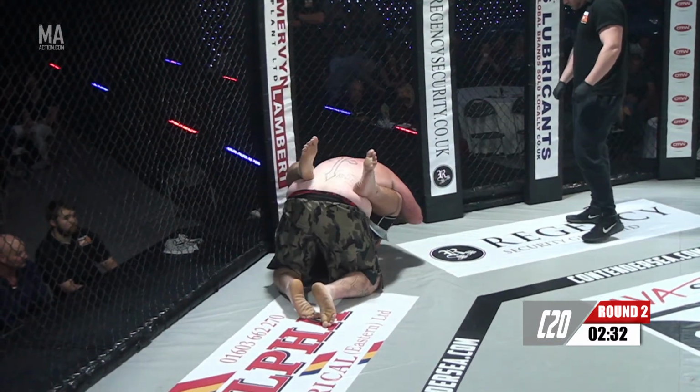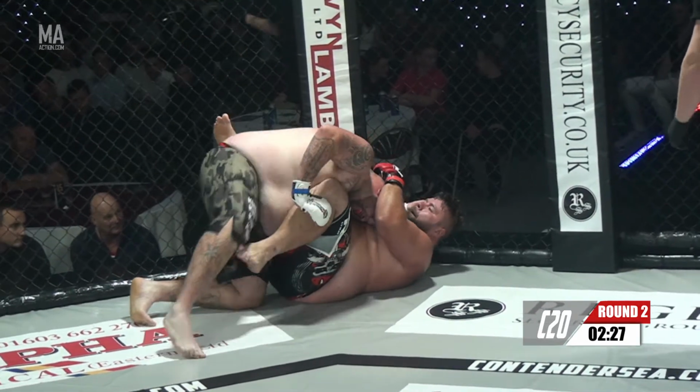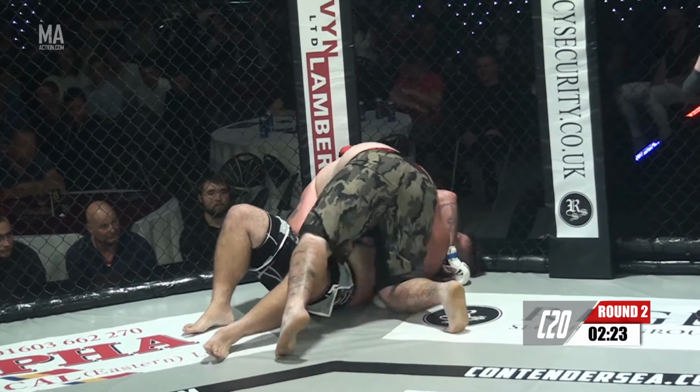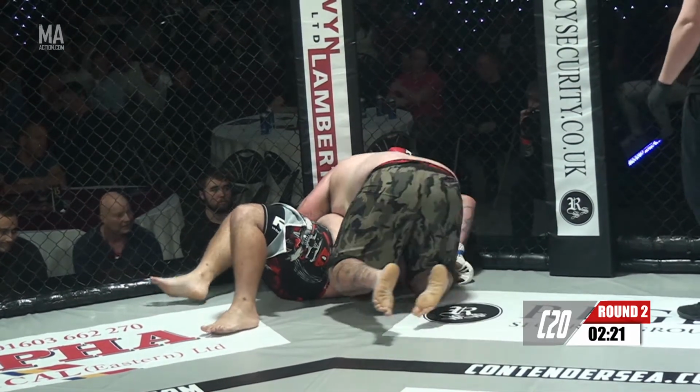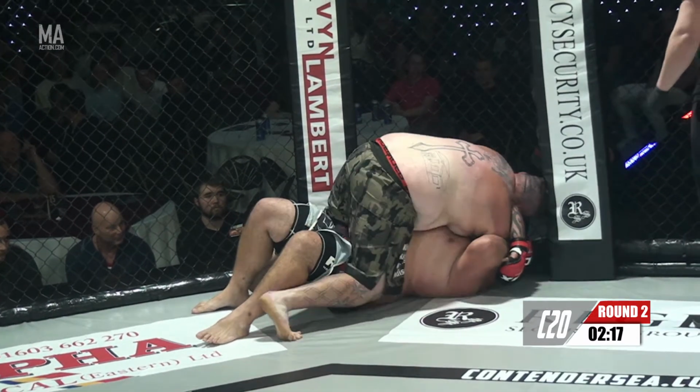We can see now Clarke on top. Shaddick is trying to pull full guard here. It's a bad spot for Shaddick to be under. Big Dog got all that weight carrying. You don't want to have that weight pressed on you now in side control. He's advanced. Clarke going to look for full mount. He just steps over with ease.